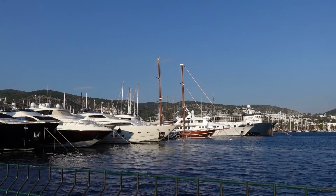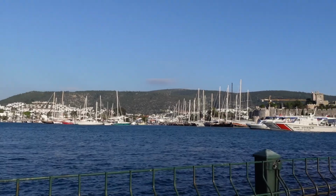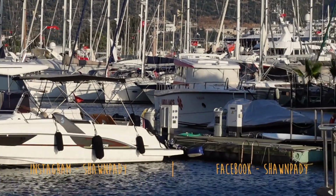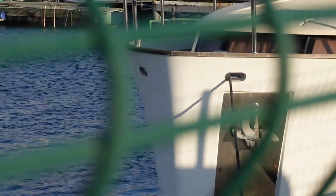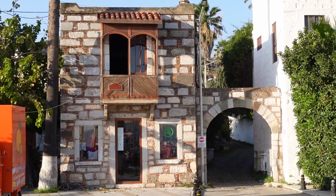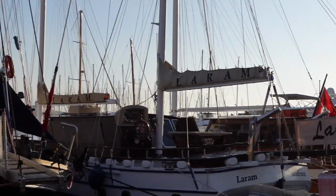Marina Club. This place is insanely beautiful. Awesome. So the interesting part of this is, on the other side you have these beautiful shops, hotels, boutiques, whatever you name it, everything is here. And just opposite to this beauty.